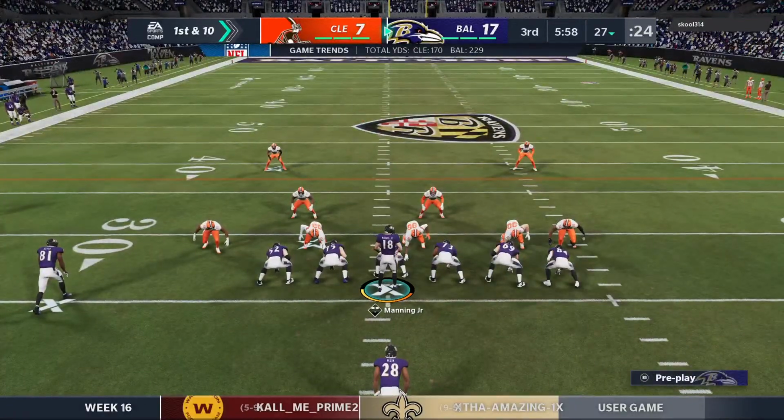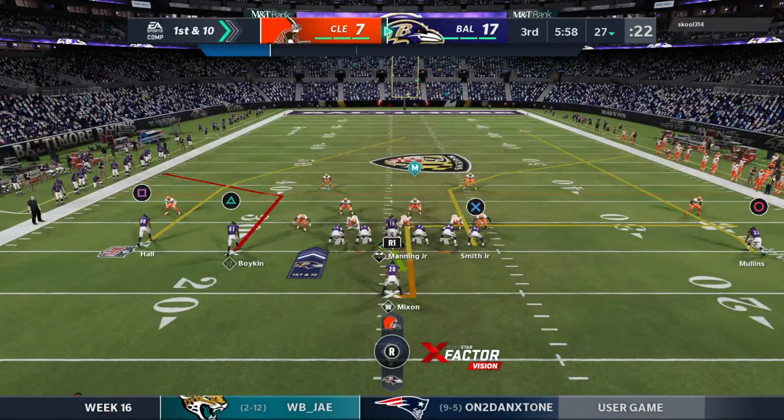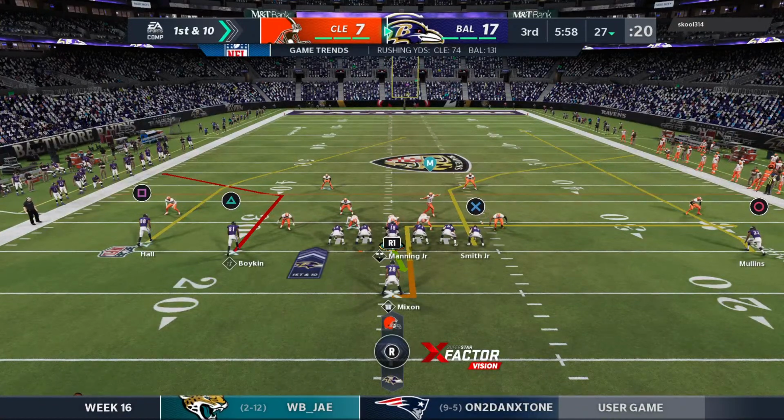The Raven offense set at the line for this next drive. They built a good first-half lead. Now they have a chance to add on to it.